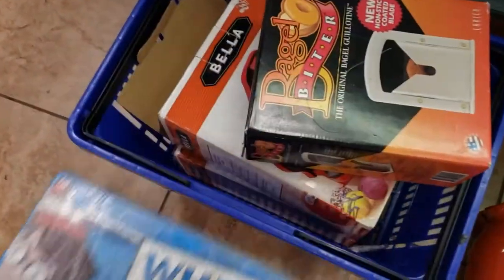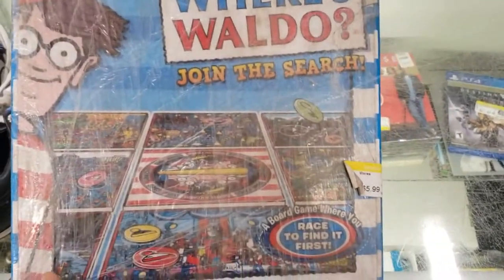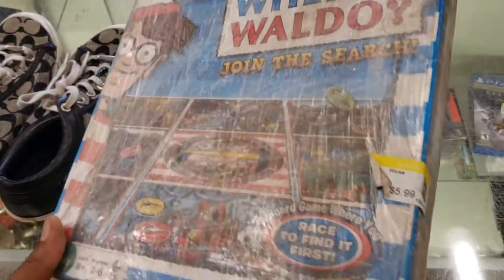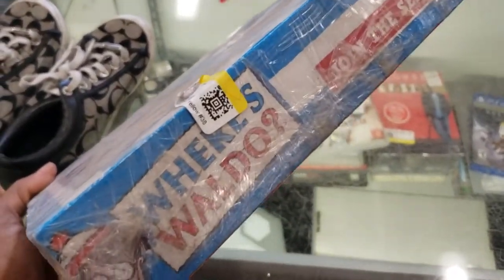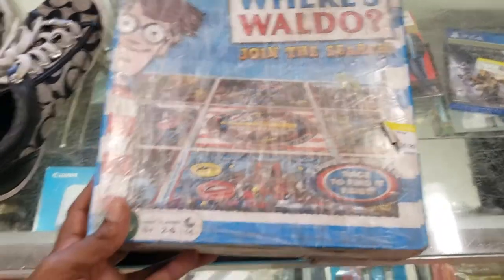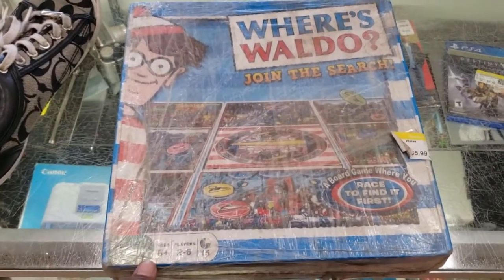So far, so good. We got this stuff here to go through, and I'll be right back with y'all after I break it down. I see this World's Waldo. I don't know if it's just wrapped in plastic to keep it secure or if this was never used. I think this might have been used. It did do good when I looked it up, but I can't tell if this is new or used, and that's the only thing that's making me hesitate on it.